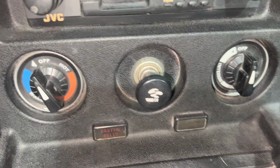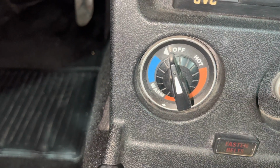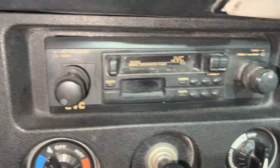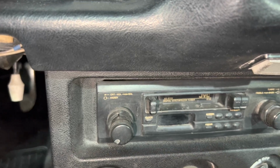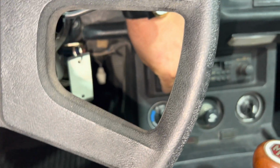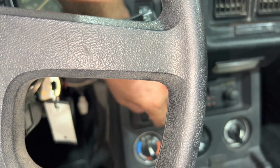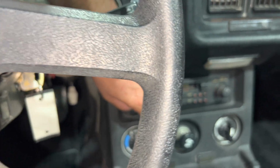All right, check this out here. We got the hot and the cold, and your knobs there. Aftermarket radio. Can't remember if that works or not. Oh, there we go. No volume.